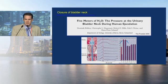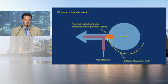Now, bladder closure. This is where a lot of the considerations about anterior surgery have arisen in retrograde ejaculation of the male. So how does that work? Our selfless colleagues in Bern, our urology colleagues, have done self-evaluations during orgasm and ejaculation as to the pressures, and they found a very impressive 5-meter H2O pressure during ejaculation, which is quite remarkable, and this is due to the closure of the bladder neck. And this is what allows anterograde ejaculation.